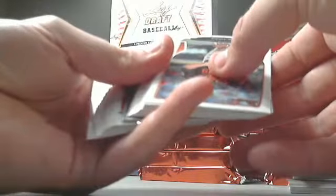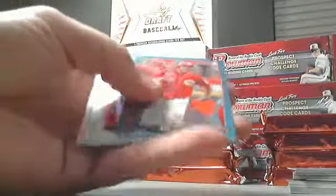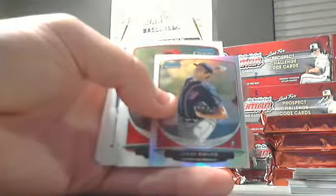All right, here we go. Which way are we going? This way? Hoping? It's this way? Nope. Switch. There's Buxton paper. Blue, Jay Bruce for the Reds. Mini, Lucas Giolito for the Nats.